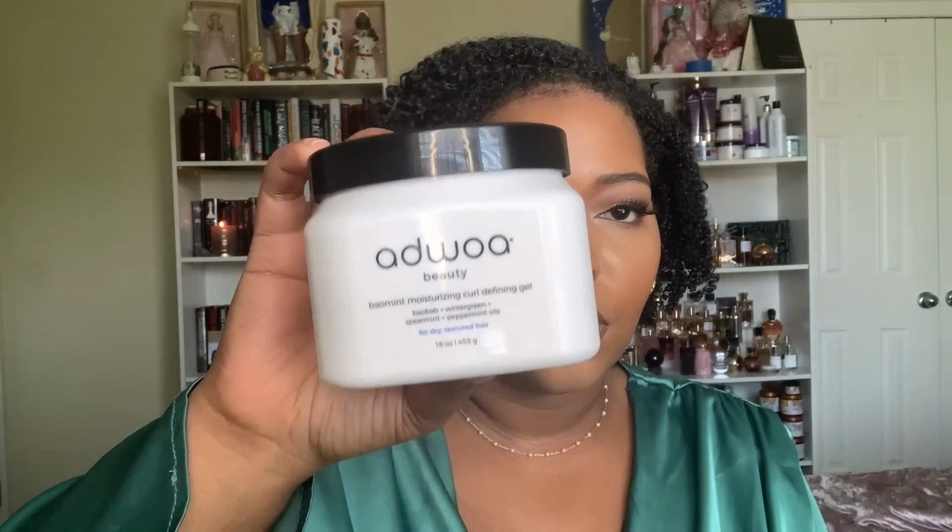And then, so I thought that I would only like using this in the fall and winter, but this is such a fluffy and airy and just yummy wash and go that I'm going to be using this in the spring and summer as well. This is the Agile Beauty Bailment Moisturizing Curl Defining Gel. Y'all already know I use it with the leave-in. Y'all have seen me use this on the channel. I do have a video using this.